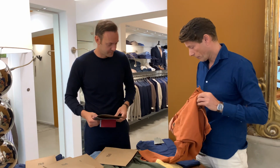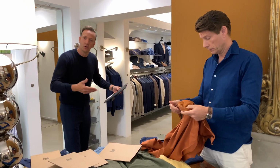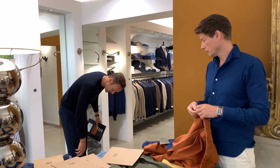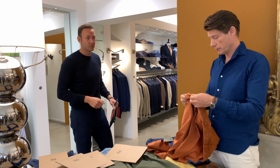But it's a very strong elastane, because sometimes you can find trousers where after 2 months, or even after 2 hours that you wear them, you see the knees coming out. But this one is very strong.